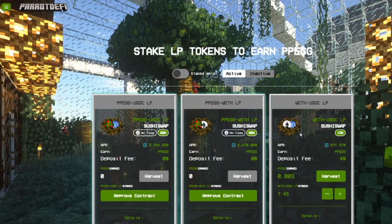And just to give you guys a little bit of context, I only have about $900 locked up in this liquidity pair. So I made back $90 worth of the farm token, which of course is a 10% return, which is a lot more than the 4% deposit fee that I paid.